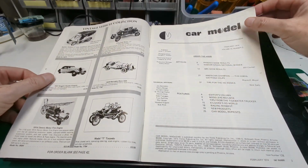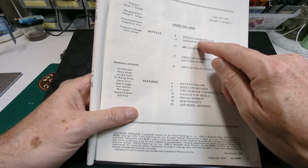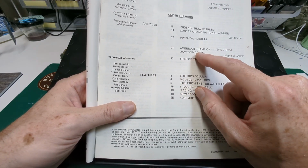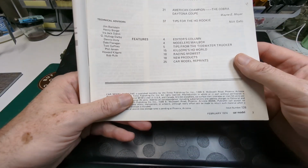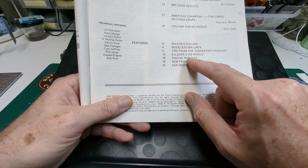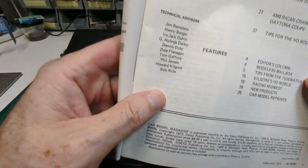Table of contents, not too bad. Let's see, under the hood, like that. This is under the hood. And then they have the show contents there. So we got Phoenix show results, NASCAR Grand National winner, NPC show results. I have a question about NPC show results. American champion, the Cobra Daytona Coupe. Ooh. Tips for the HO rookie. Hey, okay, interesting. And then here's features. Got editor's column. Also modeler's mailbox, tips from the Tidewater Trucker, Kilgore's HO World, Racing Midwest, new products, car model reprints. Interesting. Okay, cool.